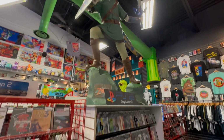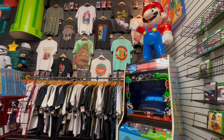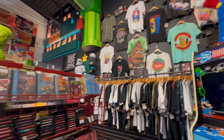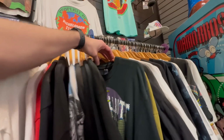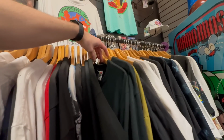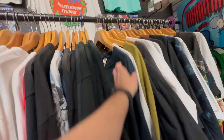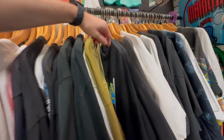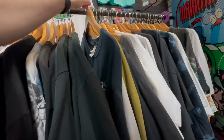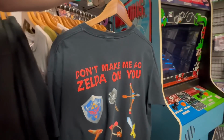This Link statue was absolutely crazy, but I headed back towards this back corner where they had a ton of Sega stuff, as well as a ton of vintage t-shirts, which you don't really see at game stores in my area or really anywhere anymore, which is kind of crazy. I went through it a little bit and ended up finding this awesome looking Zelda shirt. I almost got it, but it was a little bit too small, but just look at how awesome this thing looks. This would have been amazing. I kind of wish I would have picked it up.